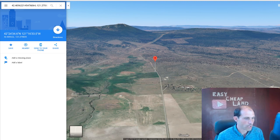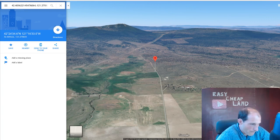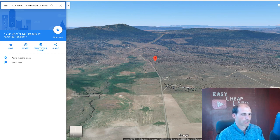Someone's saying the 120 acres has dropped 10K already off landpin.com. 120 acres, wooded foothills near Davis Creek, beautiful Modoc County. Oh, okay, so maybe it's 10 grand cheaper on my website than on Landpin. That's great. Someone's saying Landpin has a bunch of pictures of that 120 acre property. That's cool.